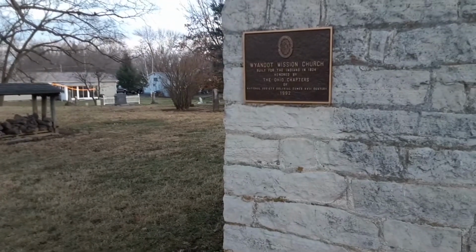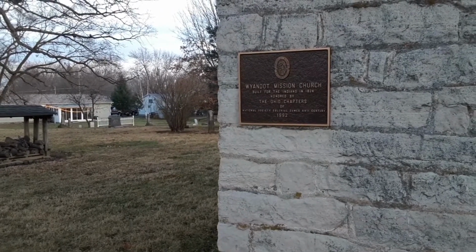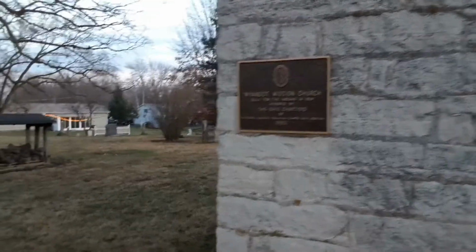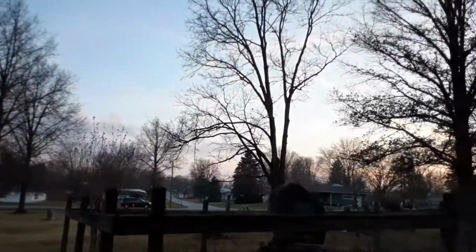Wyandot Mission, built by the Indians in 1824, honored by the Ohio Chapter of the National Society, Colonial Dames, something, 1992. So now you can really see inside the window. Not really very good. Most of the seats in there. Back here are some cool stuff. An old stove. You can see some stuff in there. It's kind of cool. It'd be nice to go inside, but like I said, it wasn't open this year.